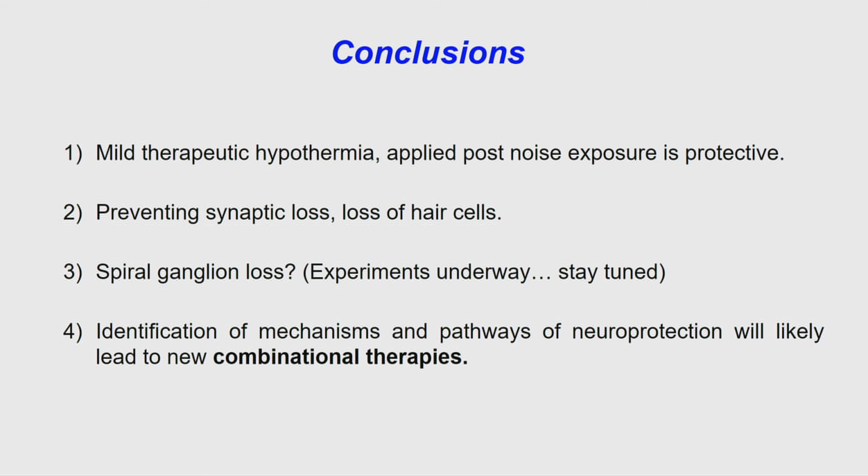Again, we're looking at the spiral ganglion loss. I told you that we looked at that functional loss. We can protect that up to 84 days, even for the noise cases. We looked at the synapses, and we're preserving a lot more of the synapses just with hypothermia, which is, again, good news. What eventually does happen to the spiral ganglion? So maybe next year I'll come in and tell you about what happened to the spiral ganglion, especially when we combine that with aging. Are we preserving the nerves much more with applications like this? We don't know yet, but the experiments are underway, so stay tuned.